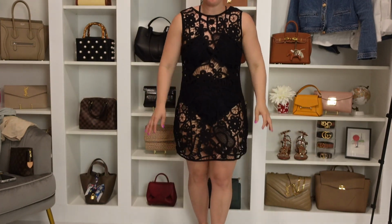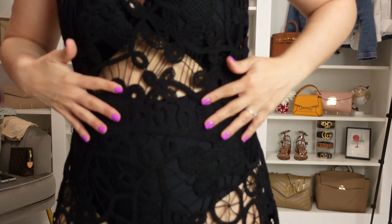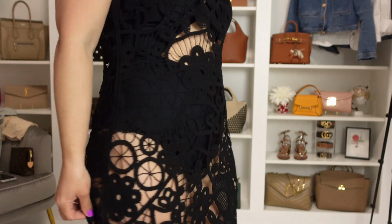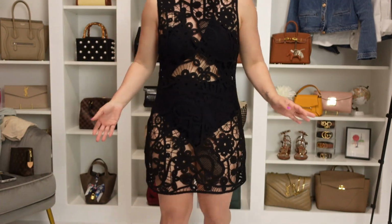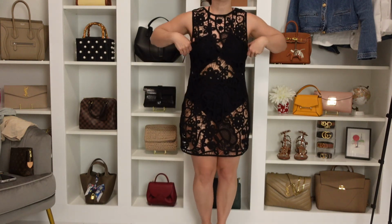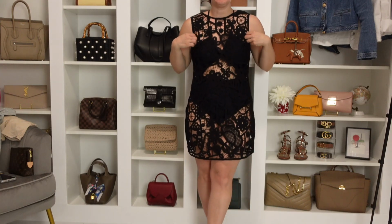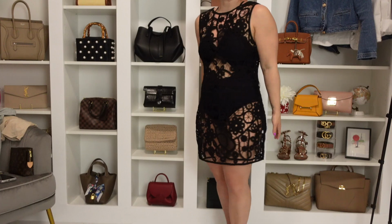Now you guys have to tell me which one you like more, this one or the other one. So this is number 4. Now the detail on this is really nice, so pretty. I do like that the other one covers me more in a sense, but if you're at the beach, this is a really cute cover up to just throw on. This one is in a size medium.